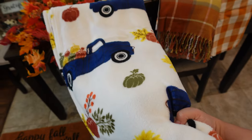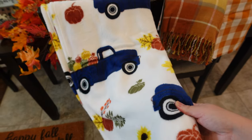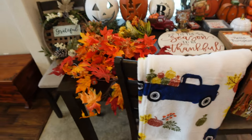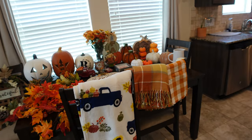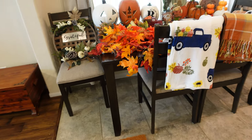And as you can see, it has the trucks. I fell in love with it, so I had to get it. And this one we do use. It also goes on my blanket ladder. So you guys, that is it. I'm gonna go ahead and start decorating. Hope you guys enjoy the video.